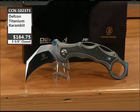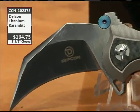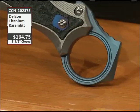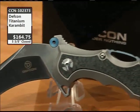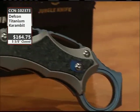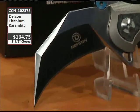Here's the Defcon titanium karambit. Now this is a whole new deal right here. You've seen karambits. This is a little bit different program. This is by Defcon. You can look them up on the internet. $164.75. Retails $349.95. Buzz, have you picked this knife up? Yes, this thing has smooth precision action. I don't know what to call it other than an ultra deluxe karambit. It is an absolutely phenomenal design.